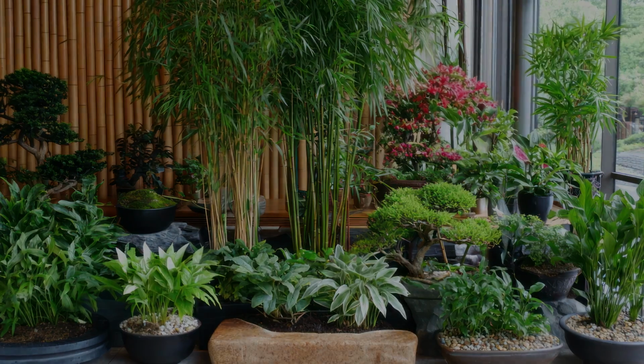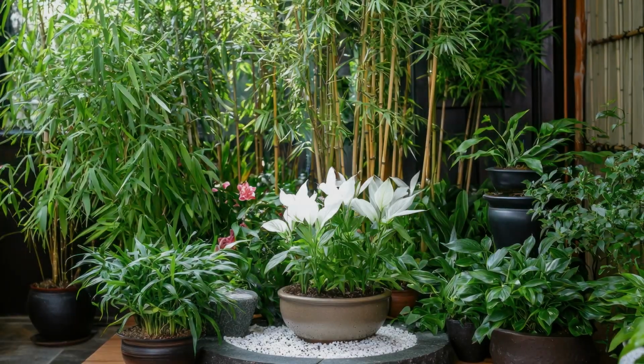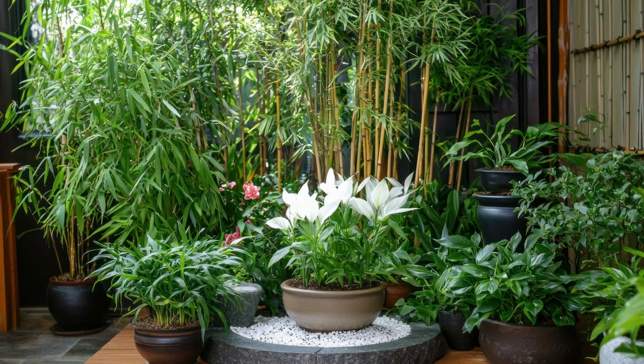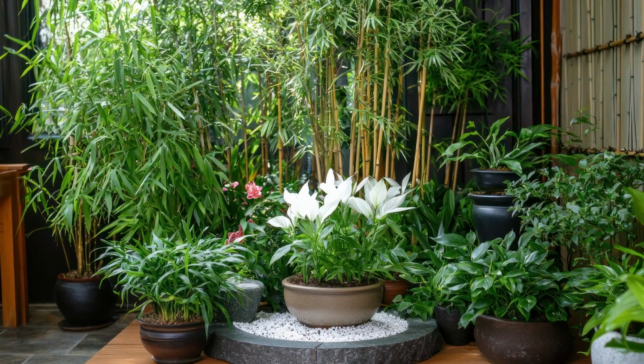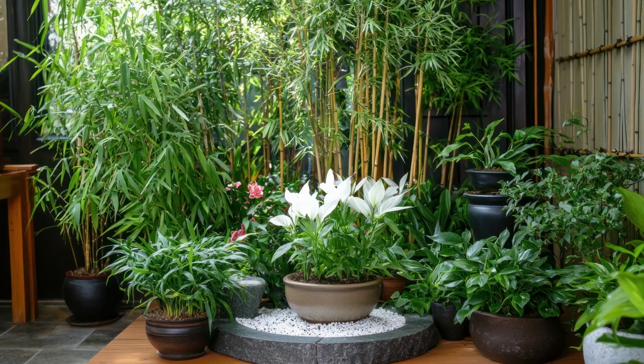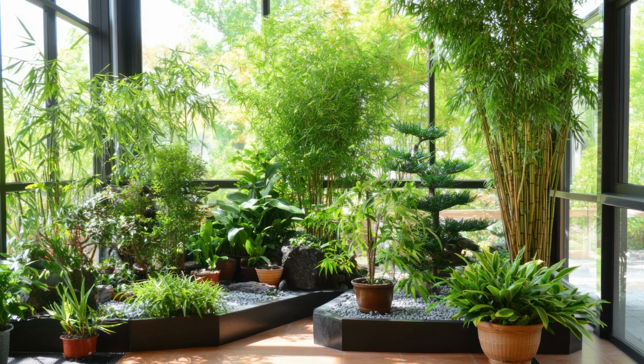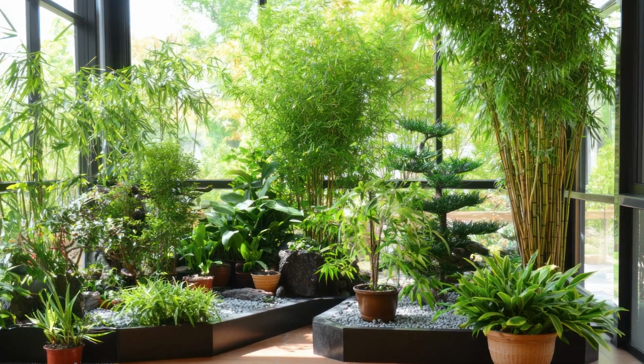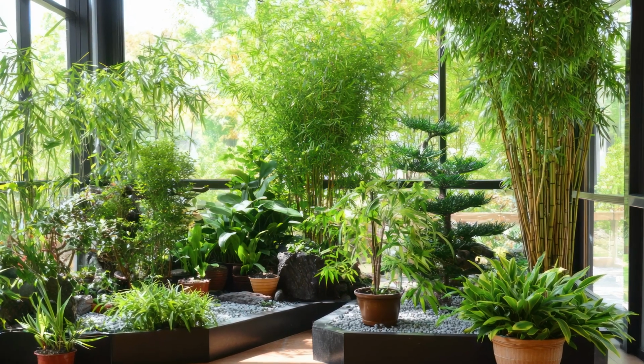Each plant should serve a purpose, either structural, symbolic, or atmospheric. Avoid overcrowding. Instead, emphasize spacing, allowing each plant to be appreciated for its unique character. Strategic lighting and humidity control will help maintain plant health while ensuring the space remains serene and low maintenance.